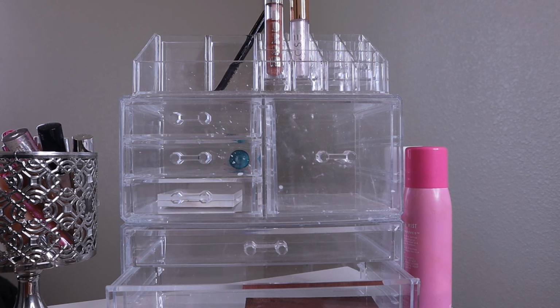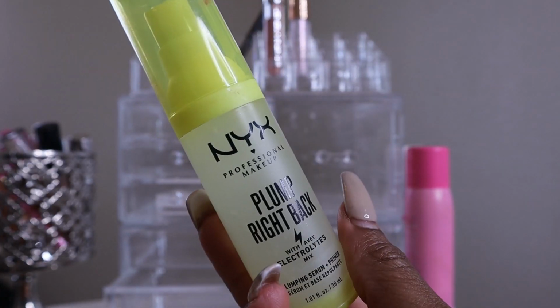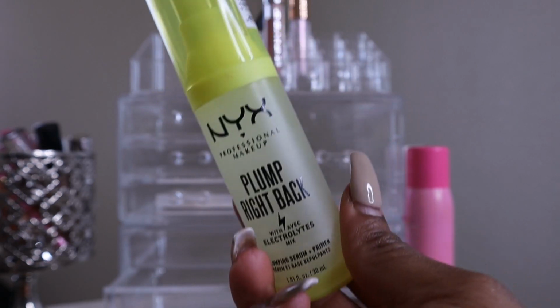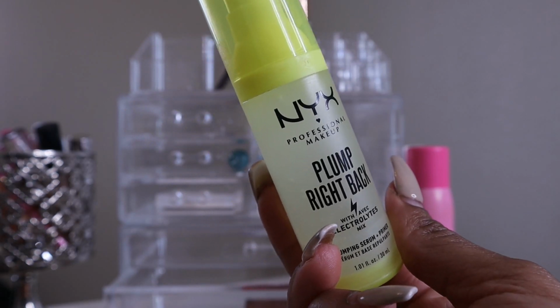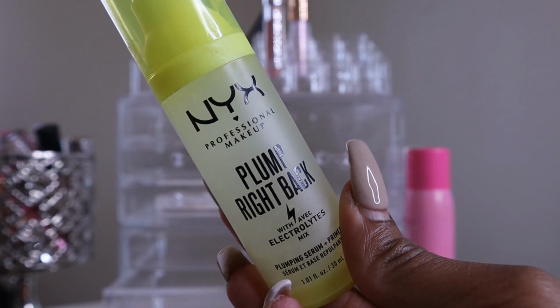Okay, so let's get started with my primers and foundations and all of that stuff. So I'm adding in 3 primers, but 2 of these primers, I use them together, so they kind of count as one. So the first one is going to be the new NYX Plump Right Back Plumping Serum Primer. So I actually just got this and I've been testing it out, and I actually really, really like this primer. It's not as tacky as I would have liked, because I heard some people saying like, oh, this is such a tacky primer. It's not as tacky as like the E.L.F. Jelly Pop primer or their new Power Grip primer, which I also have, but it still is tacky enough to kind of hold on to my makeup.